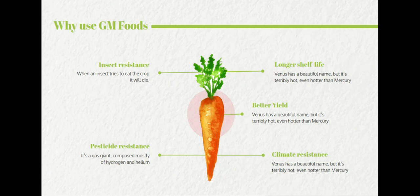From 1996 to 2012, there was an increase of 370 million tons of food crops. 1/7 of that is from GM crops in the US. If the GM crops had not been available, the US would have had to use 32% more land to get the same yield. By genetically modifying crops, scientists can make them more likely to survive in harsh weather conditions.